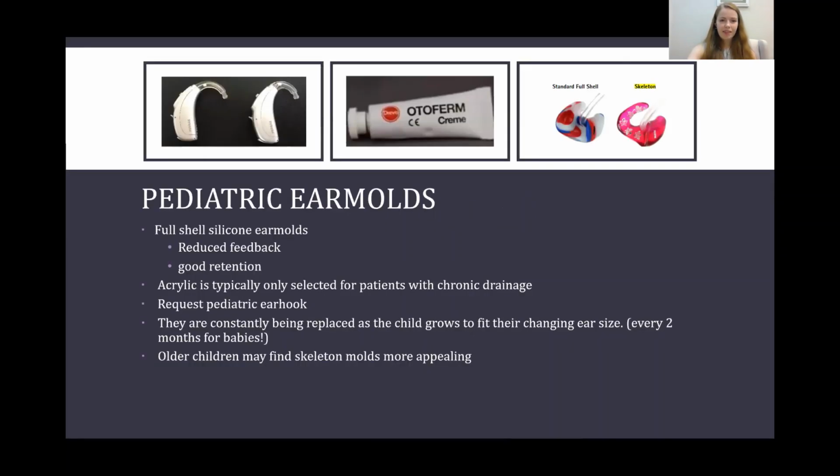Now we're going to move on to ear molds. So, the bread and butter of pediatric ear molds is the full shell silicone ear mold, and it's pictured up here in a patriotic color scheme. And we like these ear molds because 1, they're really soft and comfortable for the kids. 2, they reduce feedback. And 3, they have good retention. We need these kids to be wearing the hearing aids during all waking hours, so that retention is super imperative.